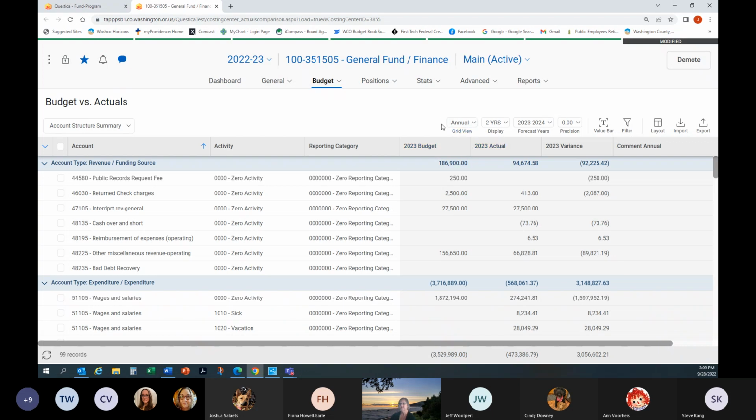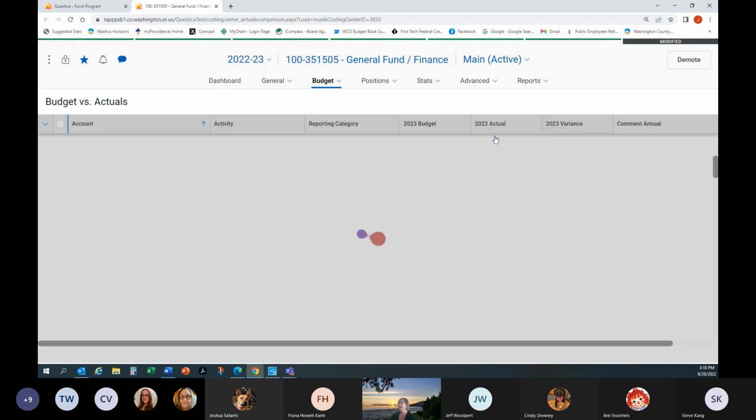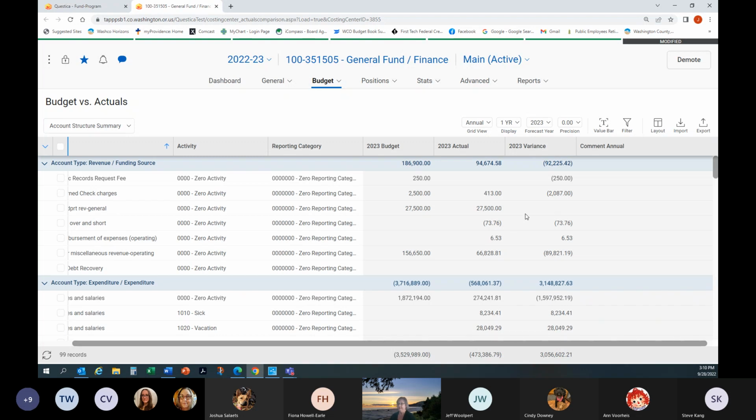The grid view shows that this is an annual view. It's displaying 2 years. So if I scroll over, it should show 2 years, 3 years. But when I do that, I also have to look at layout and see what my layout is showing me. I only clicked 1 year. That's the view that I had up on the layout. The forecast year is 23, with a 0 precision count. So your dollars are showing pennies. If you want no pennies, you change your precision to see whole dollars, because as you know, we don't really budget in anything but full dollars.